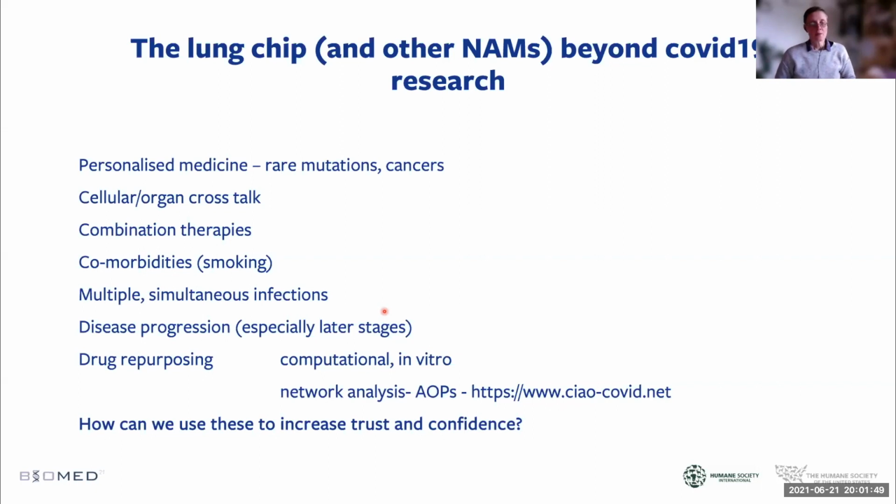We can do multiple infections. So I think we're starting to realize now that infections don't tend to be just one species of bacteria. Certainly for cystic fibrosis, that is not the case. And there's a whole hideous soup of bacteria in there. And I feel like these models offer us a really straightforward way to mix those bacteria together and look at what's going on, really.